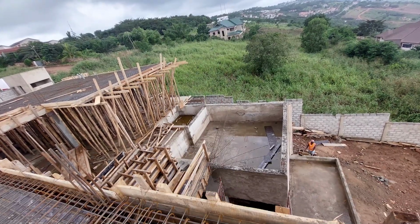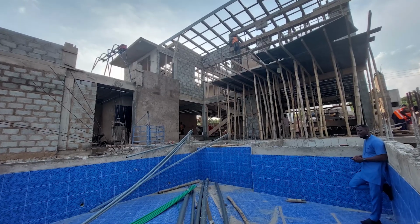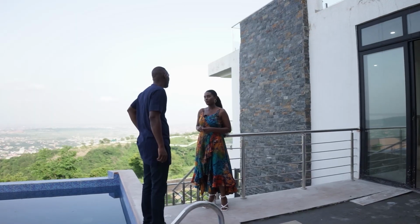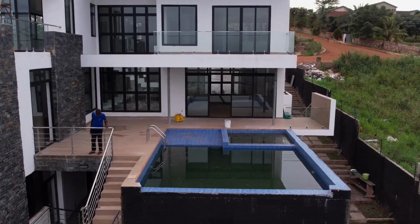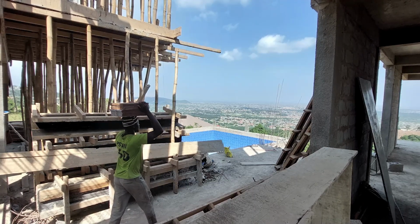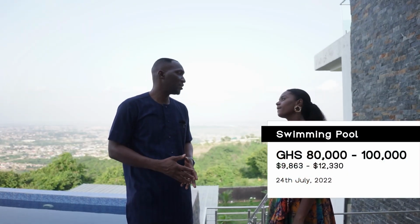So how deep is this? These are just about 1.5 meters deep. In constructing this pool, the land slopes towards here, so this side is quite deep, you can see from here. So we had to build columns. The whole pool is a suspended pool and it's sitting on columns. So it's a suspended infinity pool. Cost will range between 80,000 and 100,000 Ghana cedis.